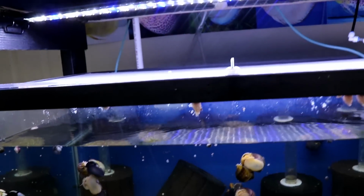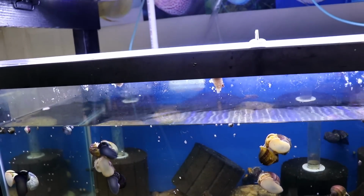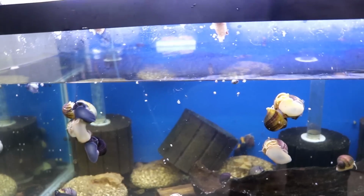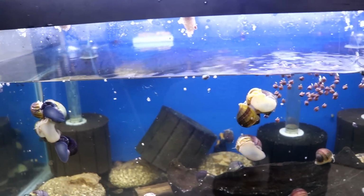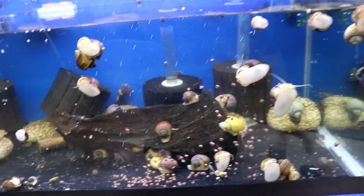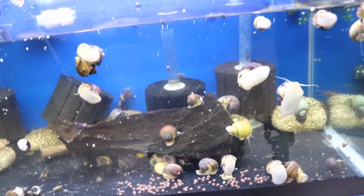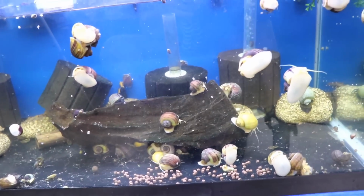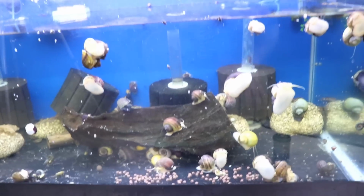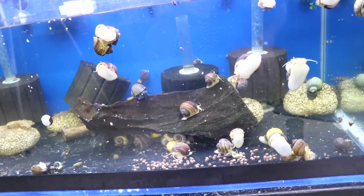Right now, I feed this much every single night because I want to see them producing eggs every single night. So I just dump about that much in there. And within just a few minutes, they'll start going crazy. The adults can smell this stuff, and they will be all over it, and they'll devour it within just a few minutes.